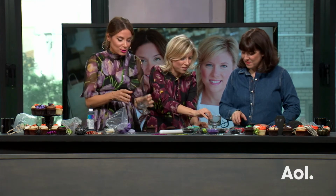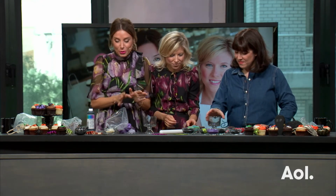So we're going to start with a gravestone parfait. And this is a really fun Halloween dessert. If you're having a Halloween party at home, a dinner party, and you want to serve dessert to your guests, this is a really cool, creepy way to do it.